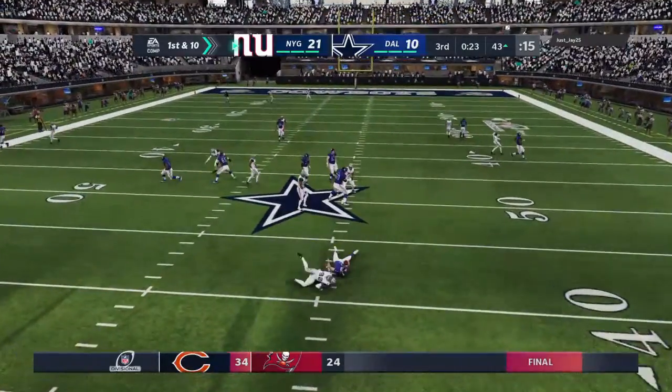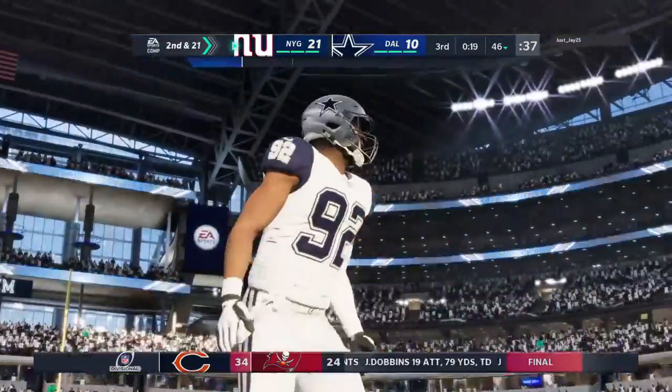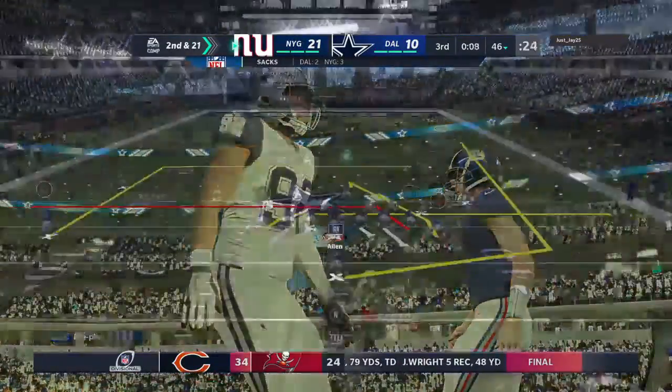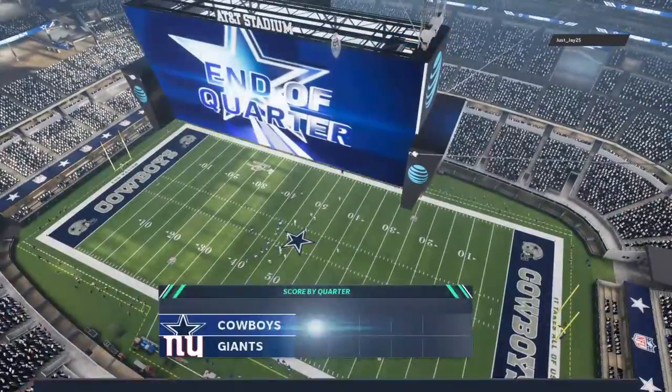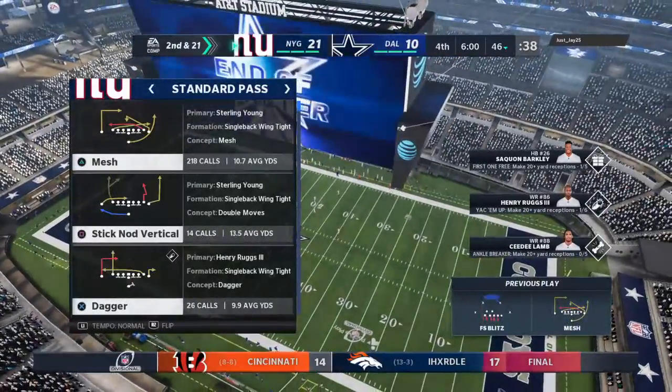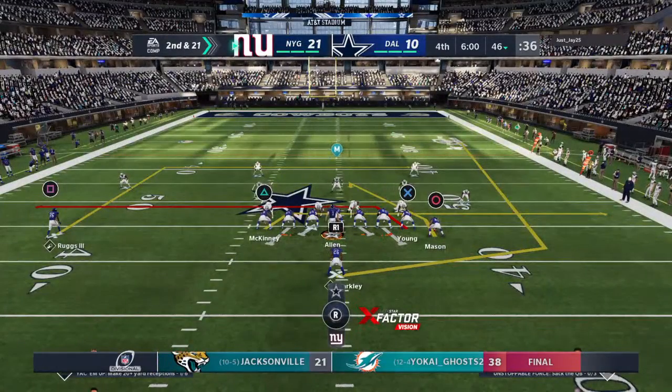Escape. He can't find anywhere to go with it, and he goes down. Charles Harris in there to bury him for a loss of 11. Well, they're in some hot water now after that sack. It's 2nd and 21. 1 quarter remains for a trip to the NFC title game. We'll return with more after this.